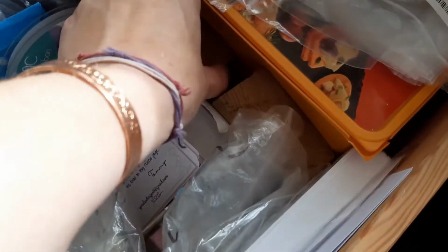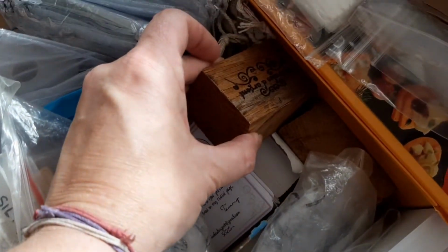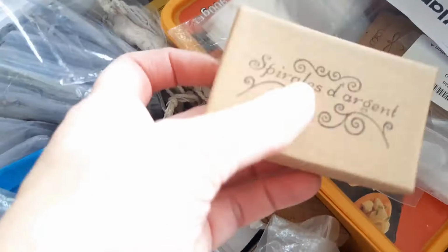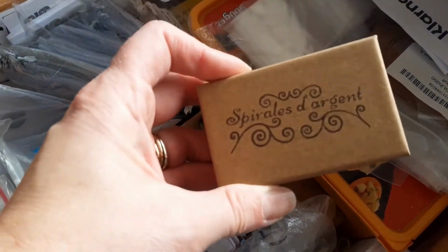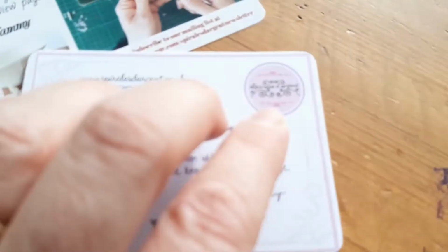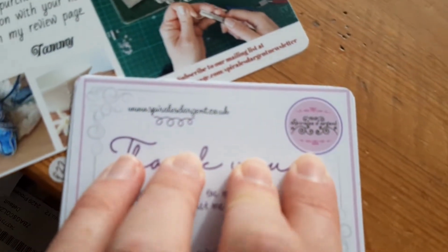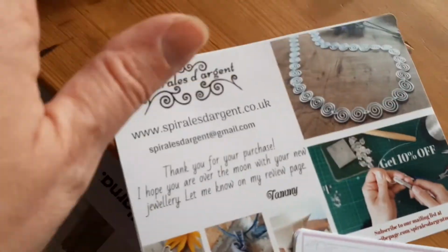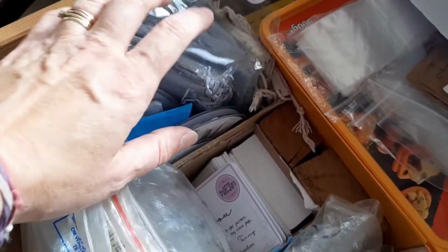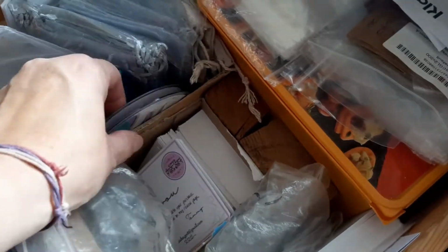I've got blocks here so that when I'm using my stamp, I've got a hard surface when I'm stamping the jewellery boxes like this. I am changing that though. I'm going to make some stickers, which look like this, so I can put those on the boxes. So I've got all my organza bags here ready to go, and my ribbon.